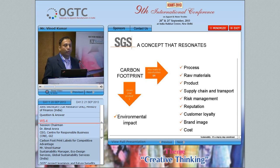So it also covers your risk management. It also takes care of your reputation as a brand, as a company making these products. Customers' loyalty, because if the shoppers want to have products which are greener, which are environmentally friendly, then it is quite important that they should get it from you, from your brand. The brand image, and finally the cost.